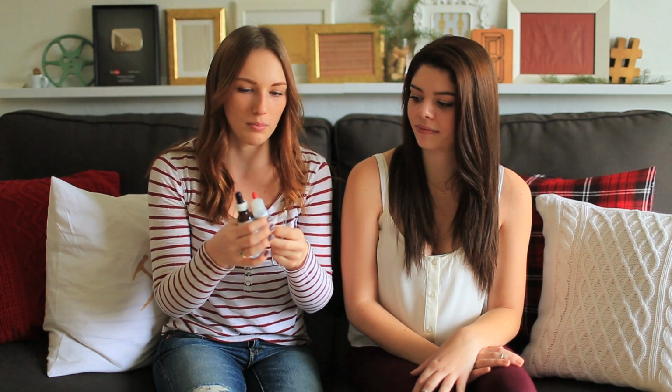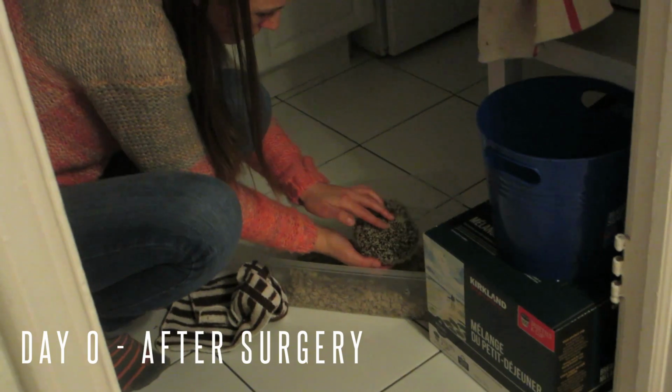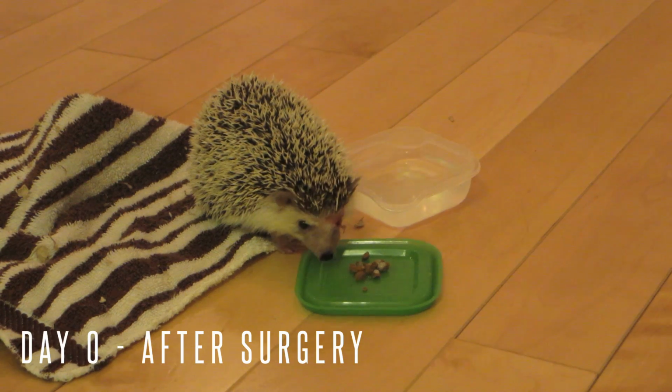But anyway, you get it in this syringe and it's really small amounts, so tiny. Like this much and then this much for the other one. But it's going to be different, I think, per vet. You can either go ahead and try to put it on his food and see if he'll eat it from there, or you can just directly feed it to him, which we ended up doing.